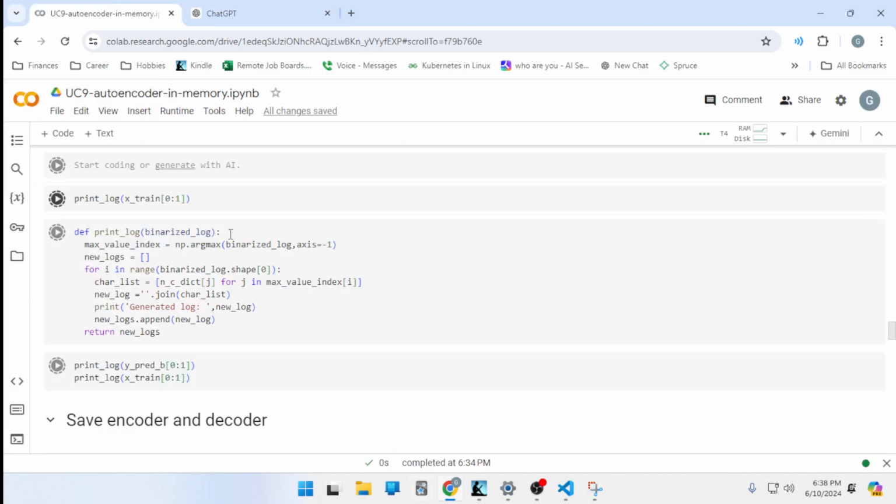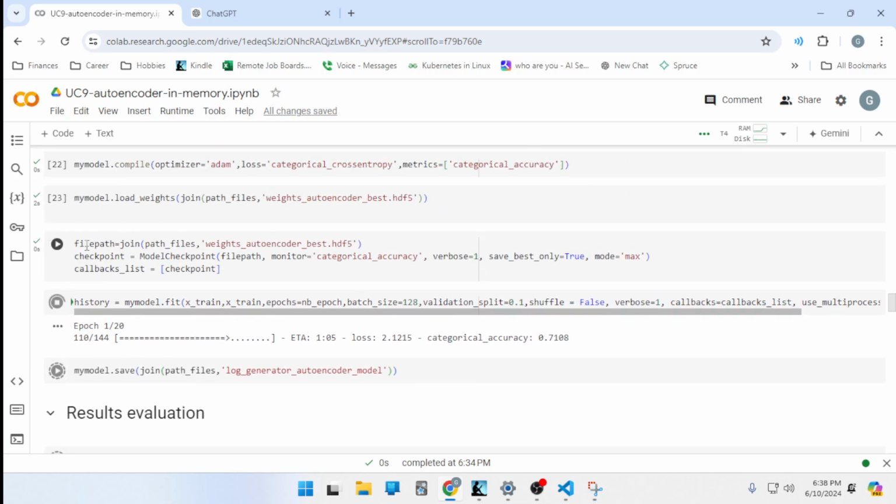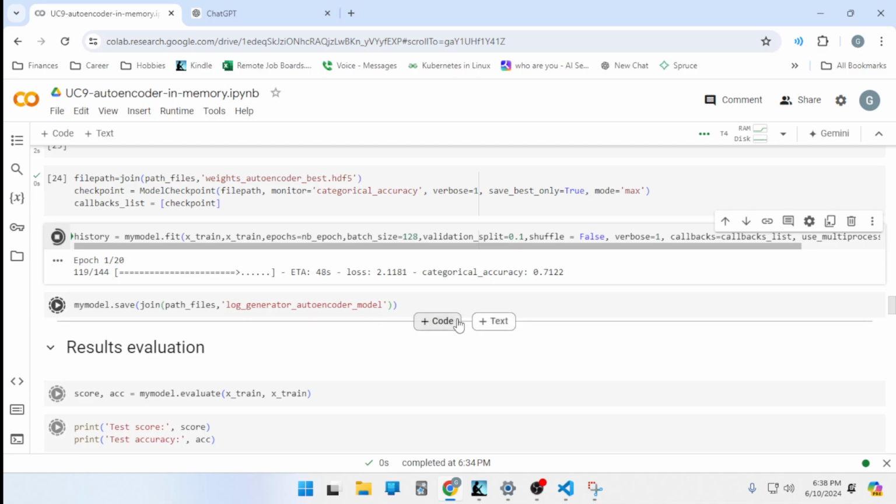Alright. Went over my head. This is taking way too long. Oh, you know what? This is the one that is going to take 5 minutes per epoch. So of course it's stuck on this one. Oh, shoot. Well, I could stop it. It's going to take 5 minutes per epoch. We can see we're on epoch 1 of 20, and we've already spent nearly a minute on it. And we're going to do 20 of them.